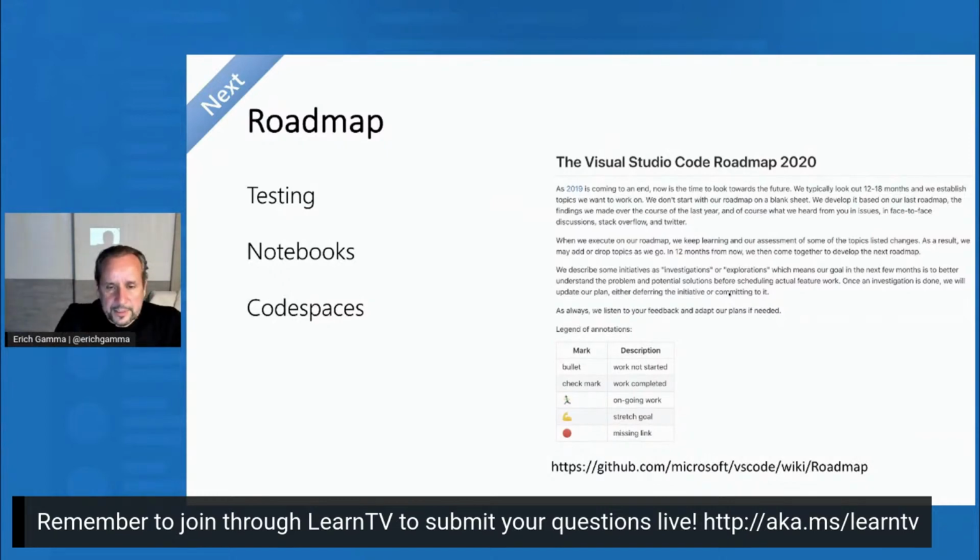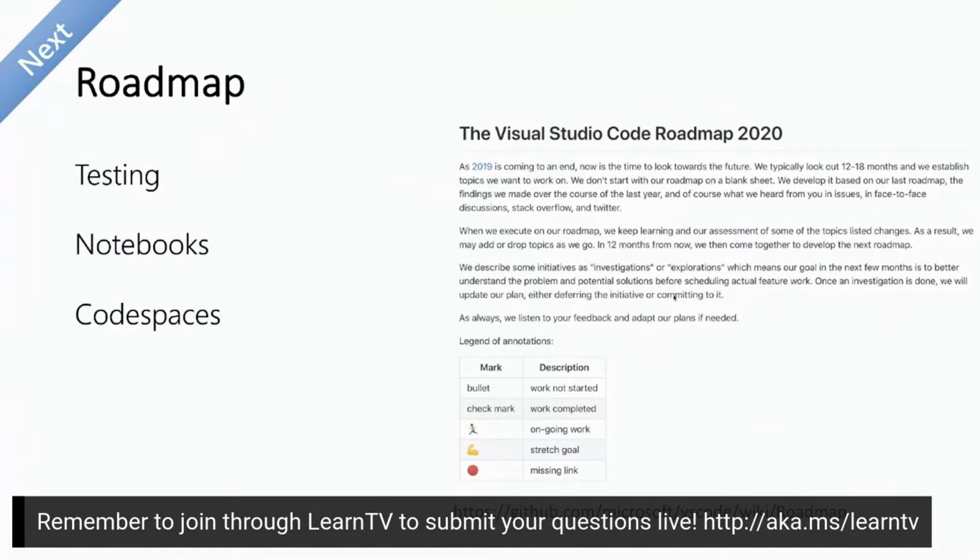Same as iteration plans, we have a roadmap. The roadmaps are public. Unfortunately, this conference did not perfectly align with our roadmap work, because the last one ends in 2020. We're currently working on a new one, but I can tell a little bit where the investment will go. A new area is testing.